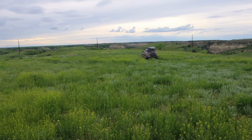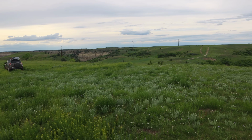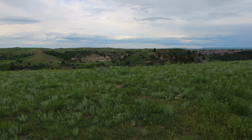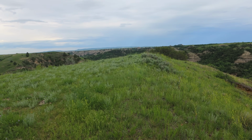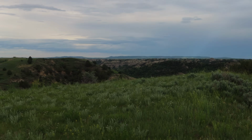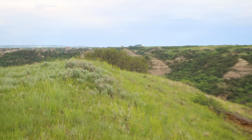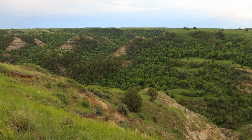I'm camped on top of this ridge with great views of the surrounding grassland. So this is national grassland land. I think it's administered by the US Forest Service. So functionally, it's the same as national forest land, but check out the views here. This is amazing. I'm right on the edge of this shallow canyon right here.